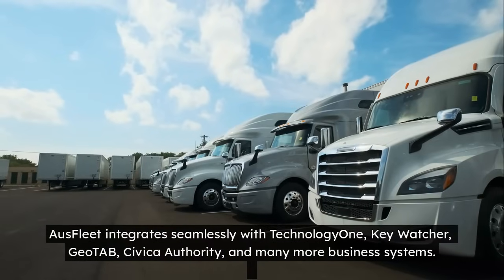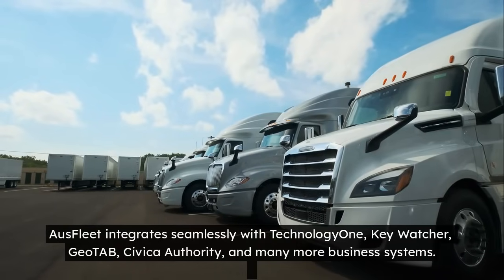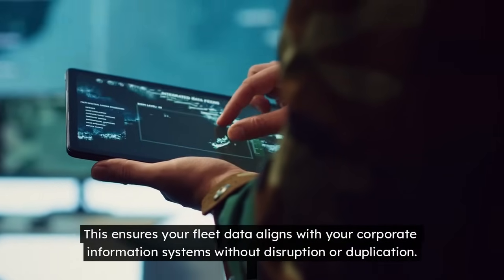AusFleet integrates seamlessly with Technology One, Key Watcher, Geotab, Civica Authority and many more business systems. This ensures your fleet data aligns with your corporate information systems without disruption or duplication.